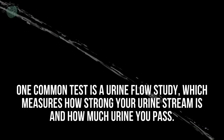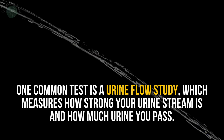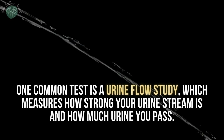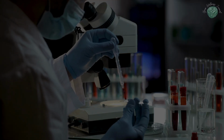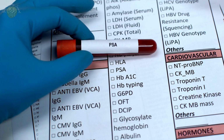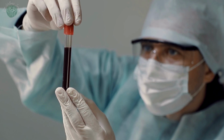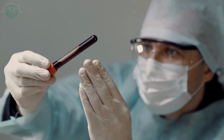One common test is a urine flow study, which helps measure how strong your urine stream is and how much urine you actually pass. A reduced urine flow can be a sign of BPH. Another test you might have is a prostate-specific antigen or PSA blood test. PSA is a protein made by the prostate, and elevated levels can sometimes indicate BPH and maybe even prostate cancer.